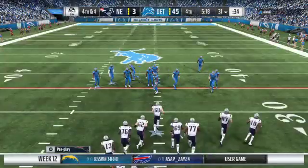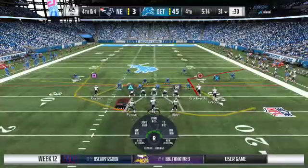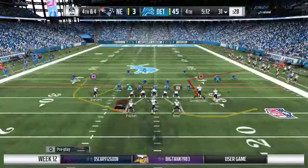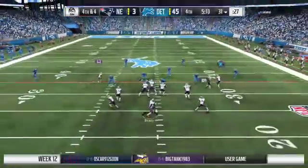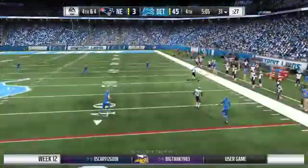A critical one here if they're going to have any shot at this thing. So they'll go for it on 4th down. Hey, Alabama. As expected, they're going for it to keep the drive alive.